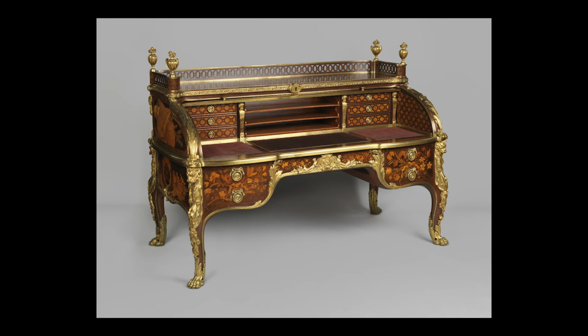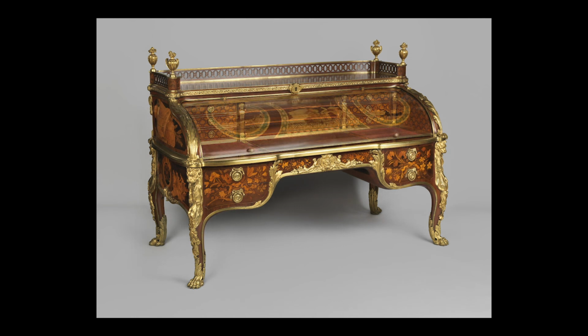The desk was always kept in the Comte d'Orsay's bedroom, the most important room in his Paris house. In 1787, hearing the rumours of the coming revolution, he fled to Germany. He let his house fully furnished to the English collector William Beckford. The desk was confiscated by the revolutionary government, but was later sold back to Beckford to raise money for the revolutionary cause.